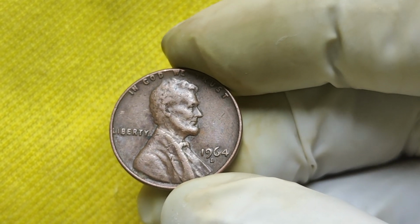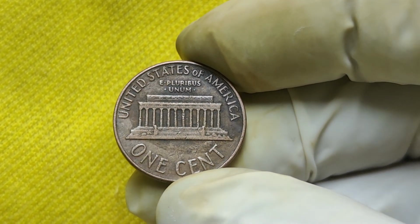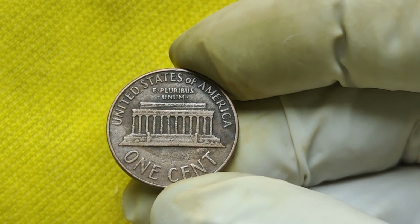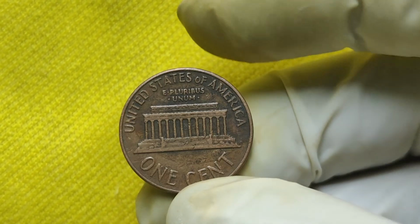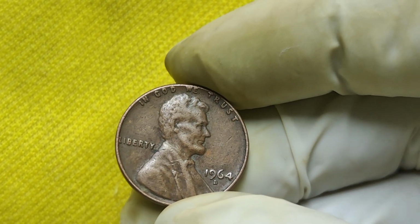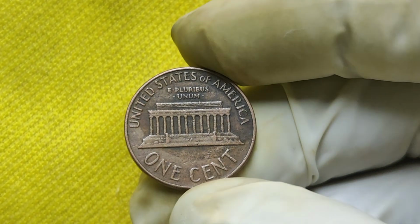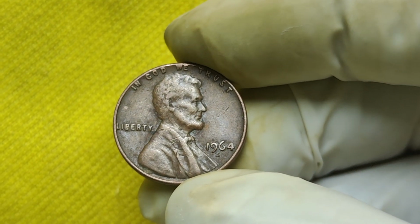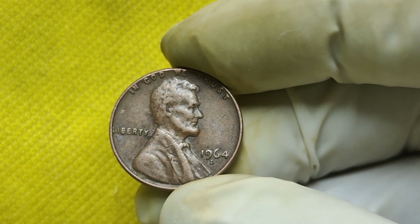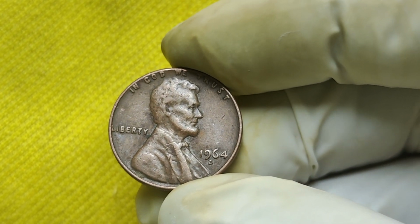The 1964 D Lincoln penny was struck at the Denver Mint, one of the busiest U.S. mint facilities. 1964 was a significant year for U.S. coins because it marked the transition away from silver in other denominations like dimes and quarters. Though pennies weren't affected, this change created a heightened interest in coins during this era. Over 3.8 billion pennies with the D-Mint mark were minted in Denver that year, making them common at first glance. But not all 1964 D pennies are created equal.